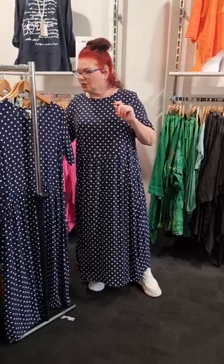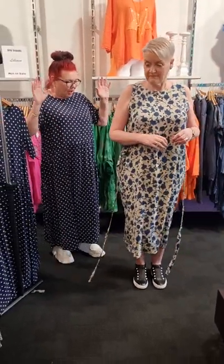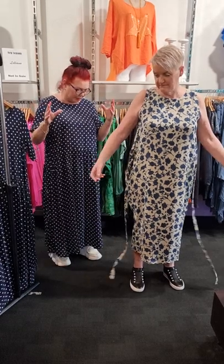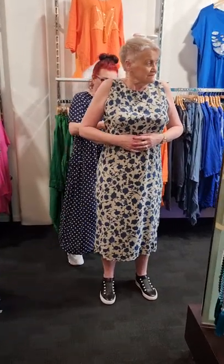The next dress I want to show you is called the Madison Dress, and I've got Annette in the Madison Dress, but I've asked her to leave the ties undone because there's two ways we can, actually there's more than two ways, you just need to experiment, okay? But the most important thing with this dress is you've got to lift your shoulders. So I've always said, Annette, please lift your shoulders.